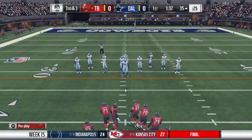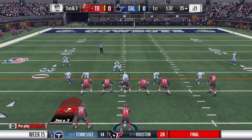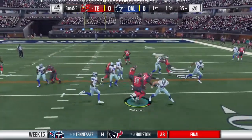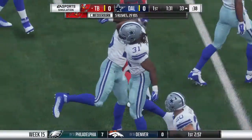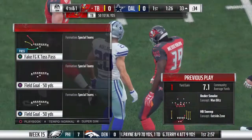So a 2nd down incompletion now brings up 3rd down. They'll run it now out of the gun. And a short gain down to about the 33. He needed 2, he got 1, and that's going to leave him with 4th down and a yard.